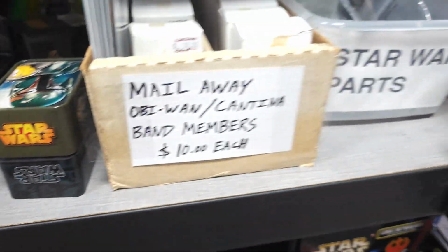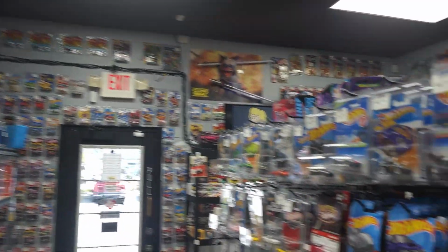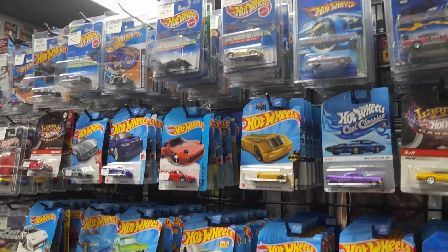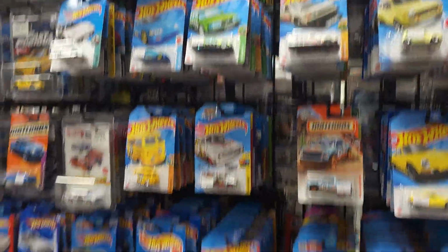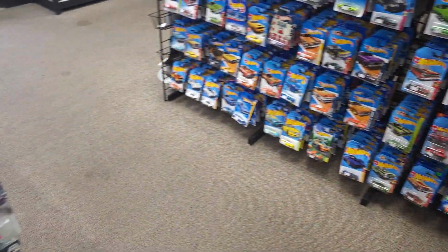You can see I'm still in the very first room. There's the front door right there where we walked in. Just trying to give you guys a full perspective of what this place looks like. And I know I'm showing a lot of Hot Wheels, but it's more because I'm blown away that they have this many.